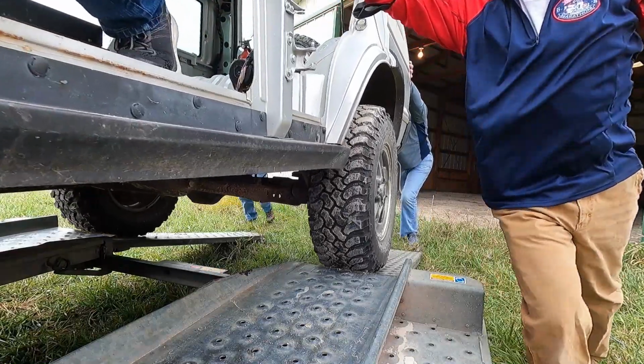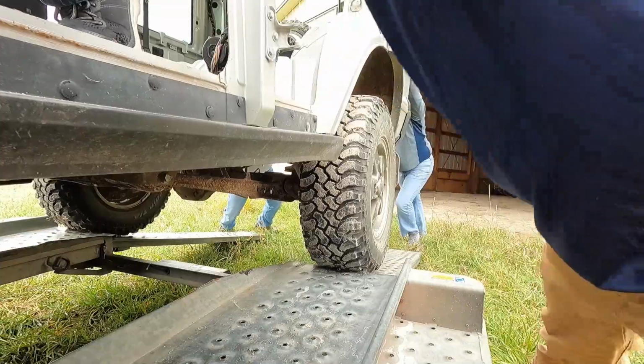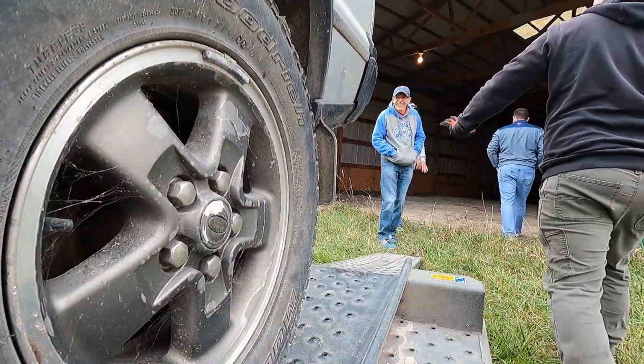A little more driver. Oh shit. Hold on. We good? You want me to hold it? Yeah, hold on. I'll hold it. Okay. You want to give it? There we go. See, I told you. Just let me know when I'm messing up.